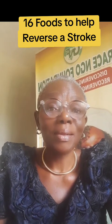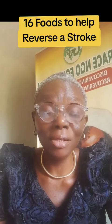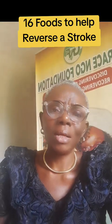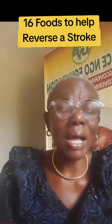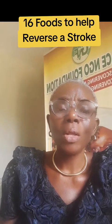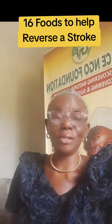persons are at risk. Those who are not exercising or living a sedentary life are also at risk of a stroke. And if you're eating foods that are high in saturated fat, you are at risk also. And so there are foods you can start to include, 16 of them.